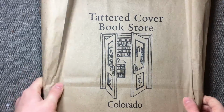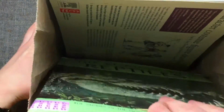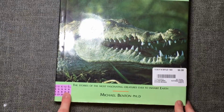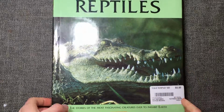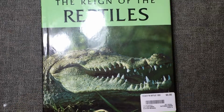So yeah, let's just go through this bag and see what I got. Start with the hardcover book. All the books I got from the Tattered Cover store were used, because Tattered Cover is a lot like Barnes & Noble in that the books are pretty expensive. On Amazon books are pretty cheap, but when you go to an actual bookstore, the books are more expensive because you're paying to have it immediately.